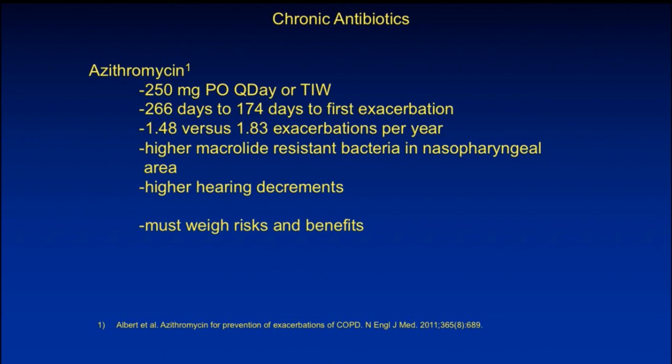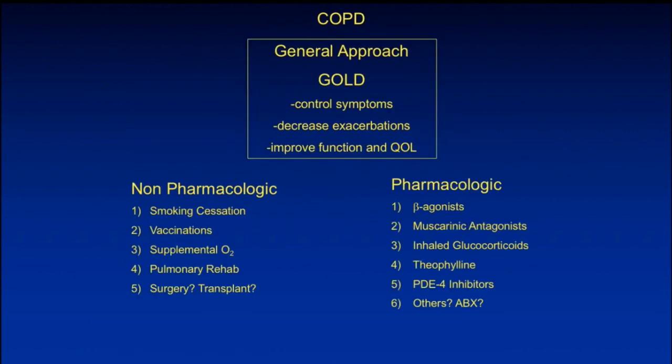The other caution that I would give is make sure you've got a QTc time on your patient before starting this, because azithromycin does prolong the QT. And if this patient is on sotalol or some other medication, like Diflucan, that can prolong it, you don't want to give them these VTACH events. So that's the state-of-the-art approach to a COPD patient today.